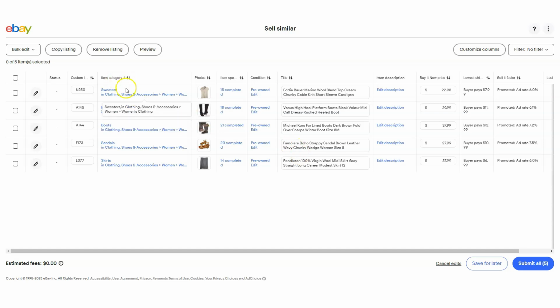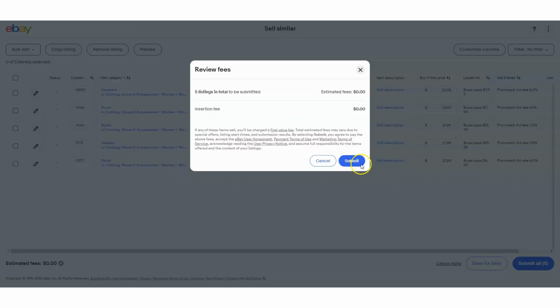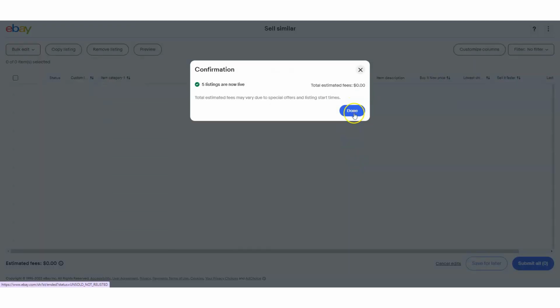So go ahead and go through the categories, make sure all of those are correct, make sure that your item specifics here are filled out as much as possible, and maybe you can switch around the title a little bit or drop down a few dollars off of your Buy It Now price. If it's taken a long time to sell, maybe that will get it going. But once you're done doing all of the changes you want, go ahead and click on Submit All. Submit again on this window and done.